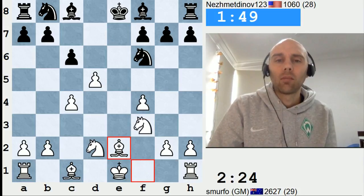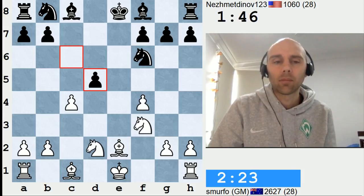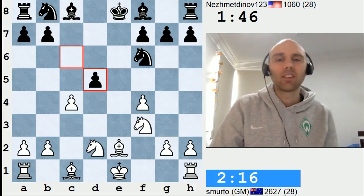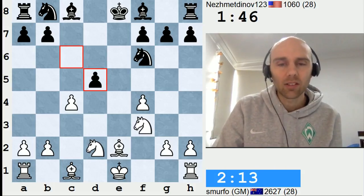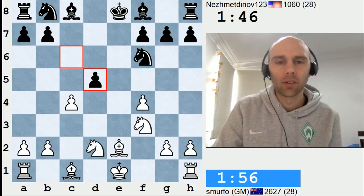So I'm going to have to give back one pawn. Well, these things happen. The pieces just don't fit right at the moment. They're not that happy. So many holes. That pawn on f4 is proving to be the bane of my existence.